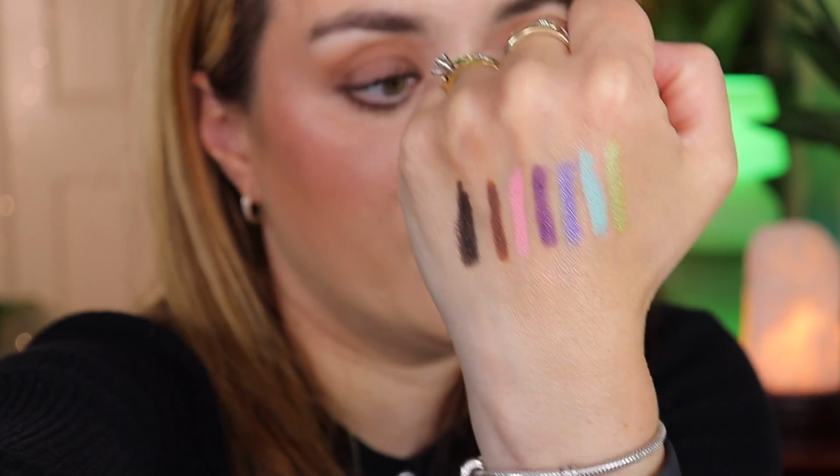It's very, very easy to work with, very easy to glide, and that's the black one. Now, what do you guys think? Here they all are. I'm going to keep them close up, and I'm going to go through them again so you guys have an idea of the names. Here's a close-up of what they look like. Let me zoom in more for you guys.